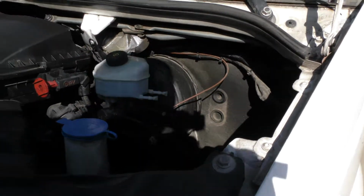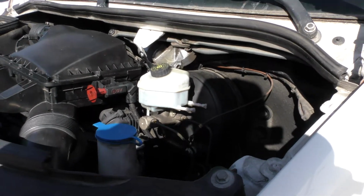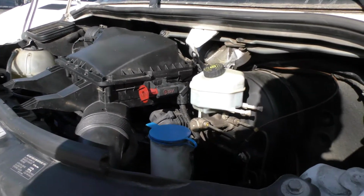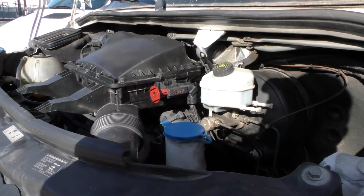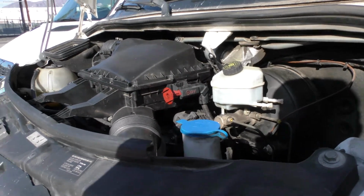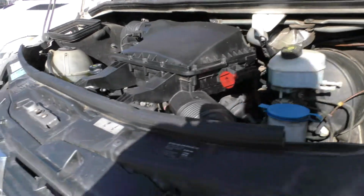It's a V6 24 valve Mercedes motor. And basically these are Mercedes vehicles that Dodge just has a licensing agreement with. And that's a good thing. I mean, Mercedes, I think they've been making diesel motors longer than anybody. Way longer than Ford. And they're pretty solid. I've seen Sprinters with 5, 6, 700,000 miles on them.